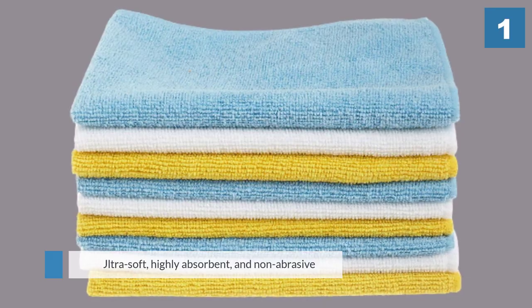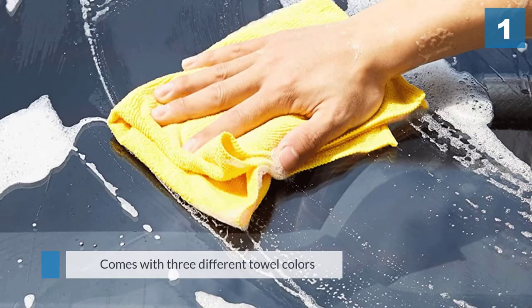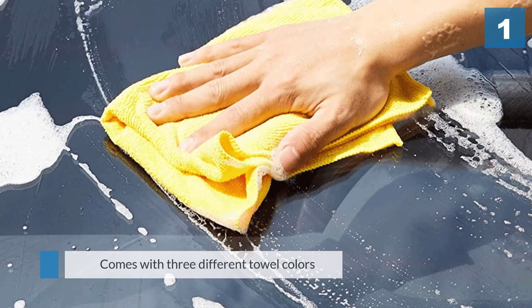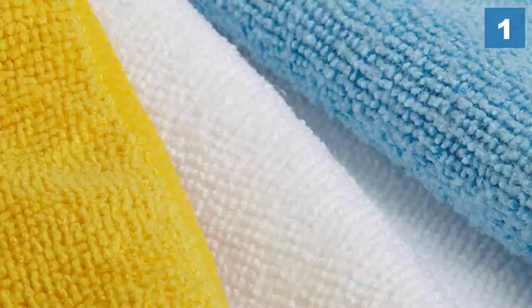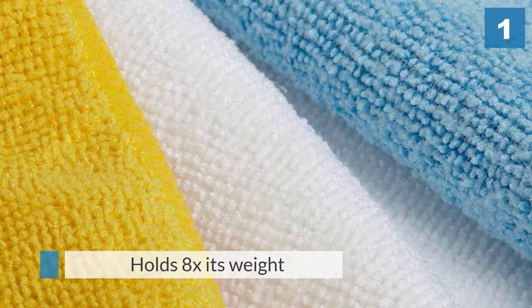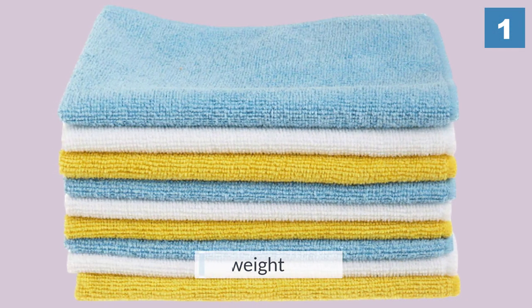These are ultra-soft, highly absorbent, and non-abrasive microfiber towels that will effectively clean your car without leaving lint, streaks, and scratches. Each pack comes with 3 different towel colors, and each towel is small and convenient to carry around and store in your car for a quick cleaning whenever you need it.